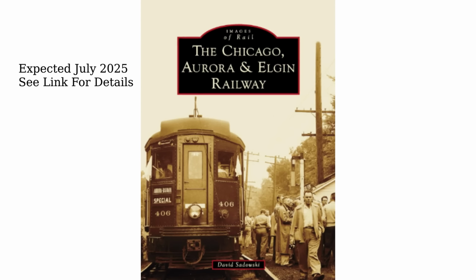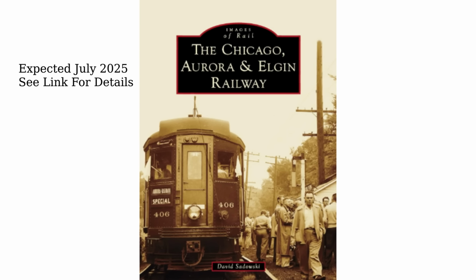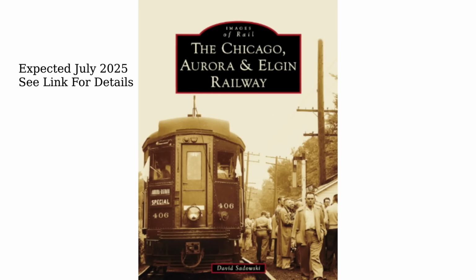And coming soon from Arcadia Publishing is the Chicago, Aurora, and Elgin Railway by David Sadowski. The Chicago, Aurora, and Elgin ran electric passenger and freight service from 1902 to 1959. Although classed as an interurban, it was a hybrid of rapid transit and commuter rail. CA&E trains ran to downtown Chicago via the Metropolitan West Side L, ending at the Wells Street Terminal. This was a high-tech endeavor funded by industrialists from Cleveland, Ohio, who wanted to open Chicago's western suburbs for development.